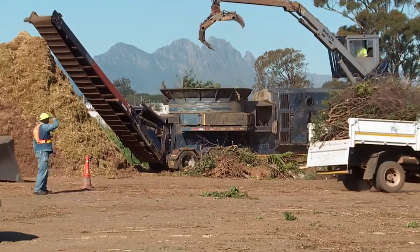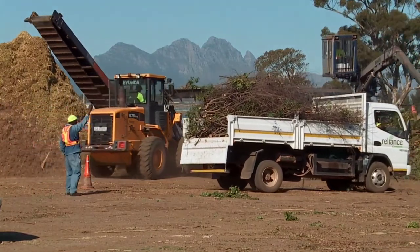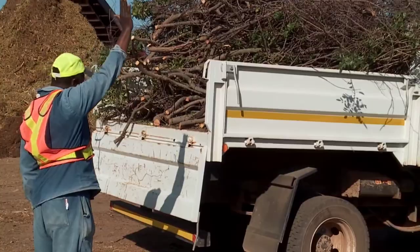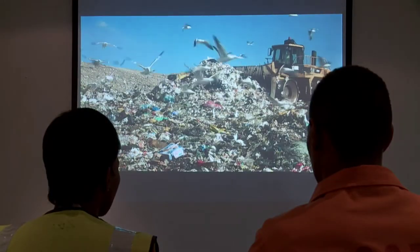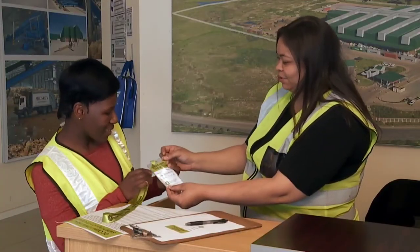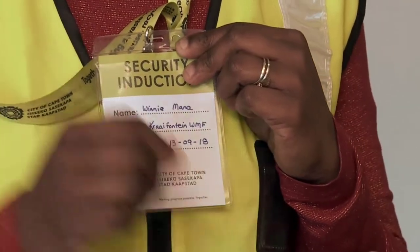It is also important that drivers be courteous and obey all on-site signage and instructions given to them by operational staff. Regular visitors who have completed this safety induction course will be given a safety card. Please ensure that you have this in your possession at all times.